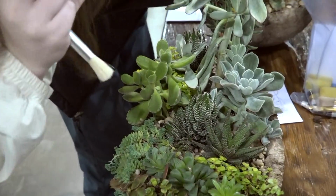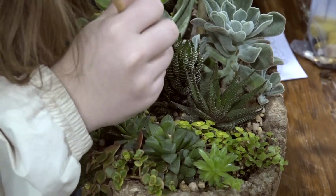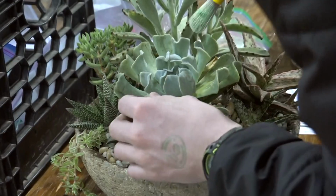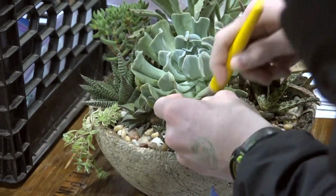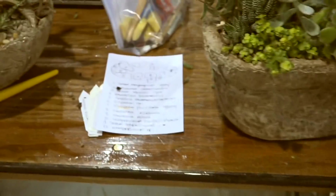When we first arrived, Miss Sterling took us to a table. She took out different brushes and clippers for the students to make their gardens as neat as possible for the judges. She also had different sheets of paper, which were keys for each of the students' gardens.